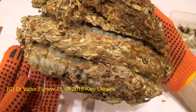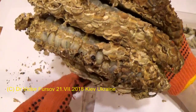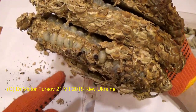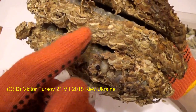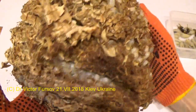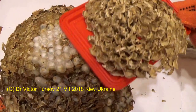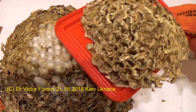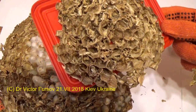So you can see one floor. Okay, this was the basement. Here I show you, this was a basement attached to the roof. So this is the first floor, second floor, third, and the fifth. The sixth was removed. I will show you the sixth, which fell down because I cut the nest from the roof, so the sixth is already without any larvae.